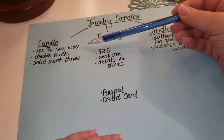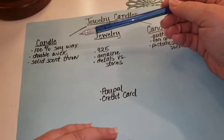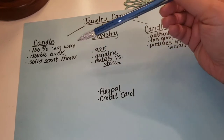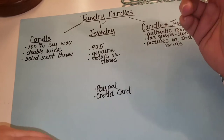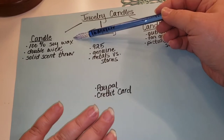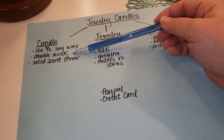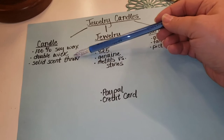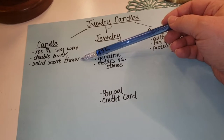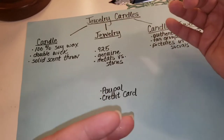Okay. So when you are looking for just the candle aspect, a couple of things to look for is, my preference, yours might be different, 100% soy wax. It's clean burning. It doesn't give off the black tarry stuff that paraffin does. It's just a cleaner burning wax. I always look for double wick to avoid tunneling. I don't want to have to babysit my candles. It's a candle. It has one job. It needs to do the job. And a solid scent throw, like if I'm buying a candle for a candle, it better impress me. It better smell and take me on a vacation via the aroma.